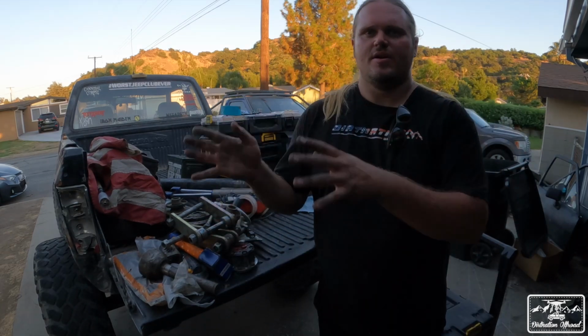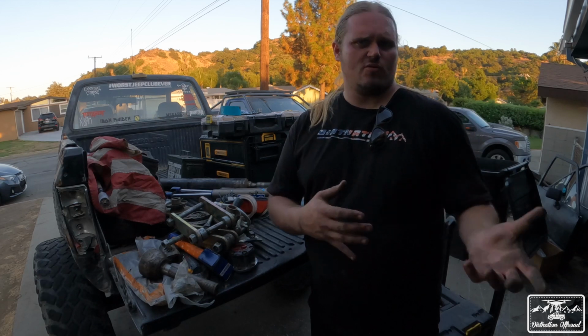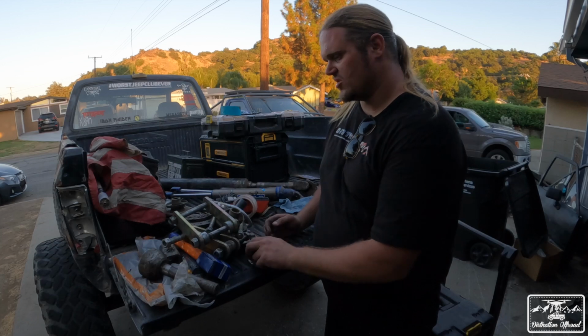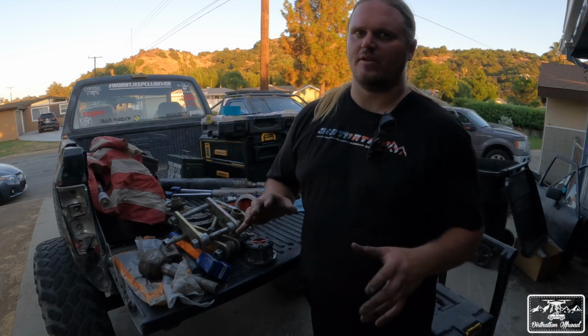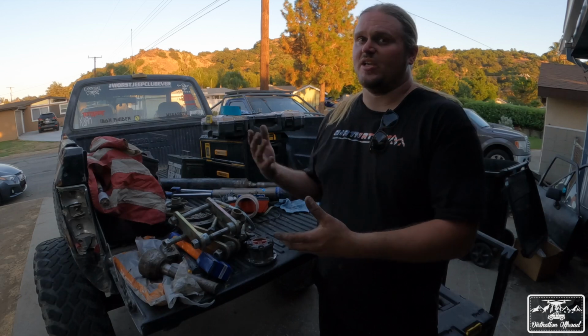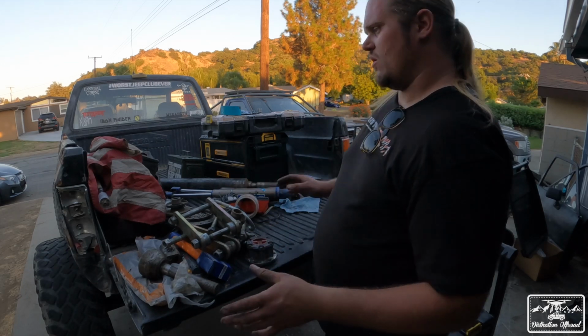I say all that to say this: when it comes to spare parts, you need to know what the weak points on your truck are. You want to be able to replace those. And then the easy things that you could carry to take care of yourself: hub gears, small axle shafts, leaf spring parts, U-bolts, just generic little stuff that may not take up that much space and might be able to get you out of something hairy if you have an issue, something breaks, and so on.